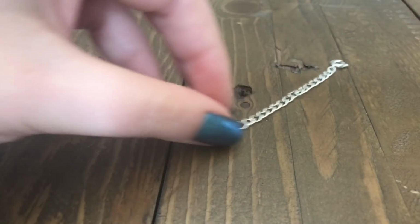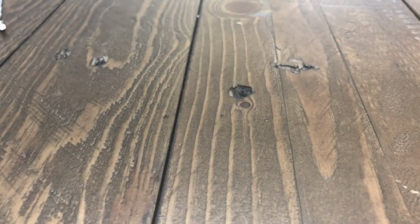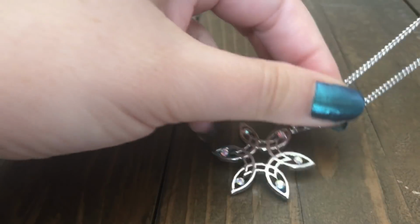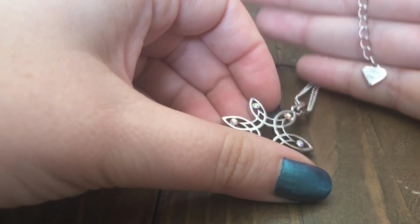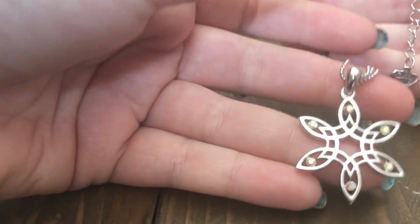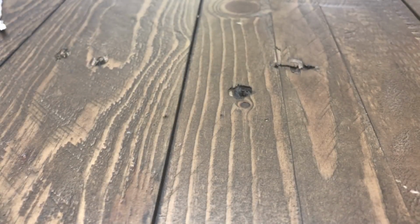I found this in there too, which is kind of nice. It's the clasp and extender, which I'm going to need for some of these more vintage necklaces I found. This one is Cookie Lee, which I've found before. So the clasp says Vietnam on the other side, but the other one says Cookie Lee. And there's a double ball chain on this one. So it's not bad. That one was nice.